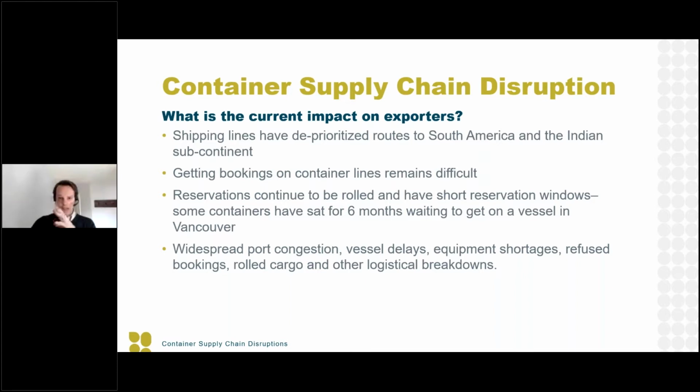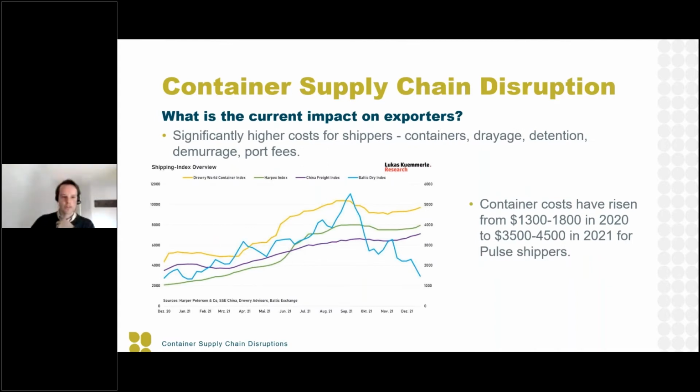It just adds everything. Otherwise, within the supply chain, vessel delays, equipment shortages, we're seeing it all right now. And you can see here costs. I'll just give a sense of where it's cost. We're seeing the bulk index drop at the moment, but the container costs peaked earlier this fall, and now they're starting to rise again. For an export container, in 2020, we would have seen around $1,300 to $1,800 a container. Now it's around $3,500 to $4,500, and that's climbing again in early 2022. So it's a significant cost for these containers of pulse crops.